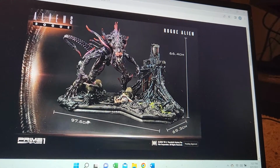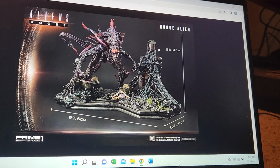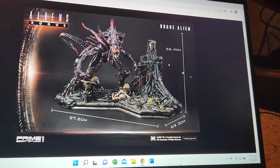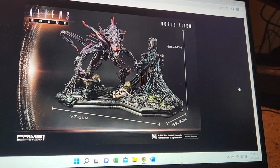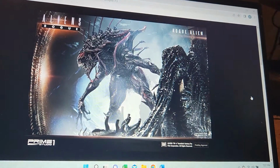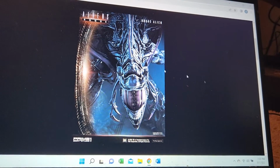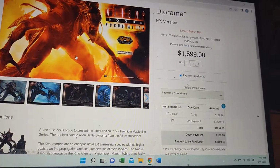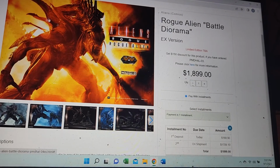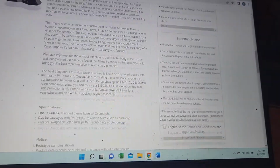And this thing is a beast. 97.5 centimeters long, 66 high. I mean, he is a beast of a statue. God, it looks so freaking cool, though. It looks so cool. I love that look. I mean, I'm worried about the husks here that potentially could break. But I mean, he's a big boy.